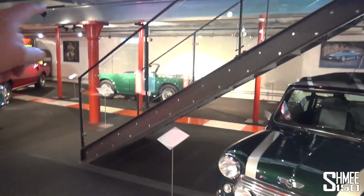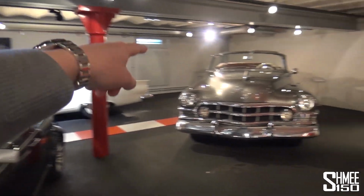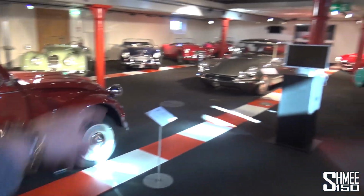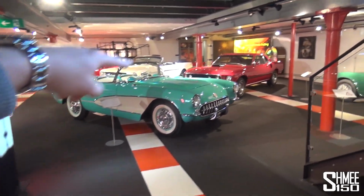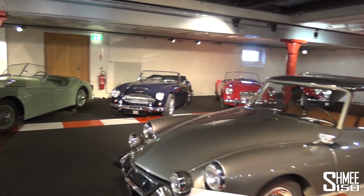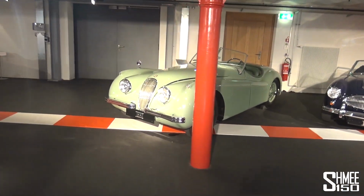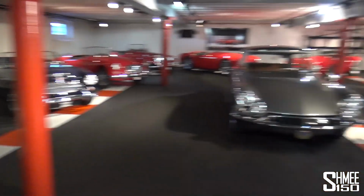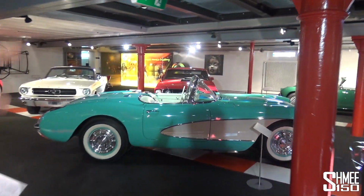At the back, we've got a Triumph, we've got a Ford Thunderbird, Cadillac convertible, Chevrolet Impala, the Citroen 2CV and the DS, Corvette C1, the 2 Mustangs, the Cobra, that's an AC Bristol, some MGs, Austin Healey, the Jags, the XK120, the XK120C and the E-Type. Yeah, this is all really pretty cool. Plus, there's also a jukebox in the corner.